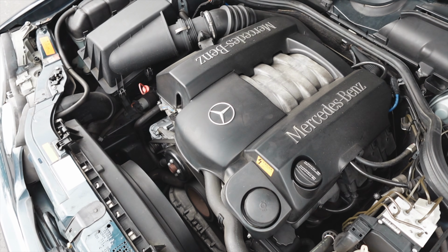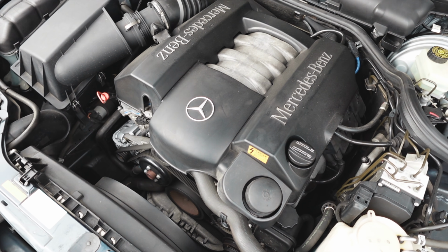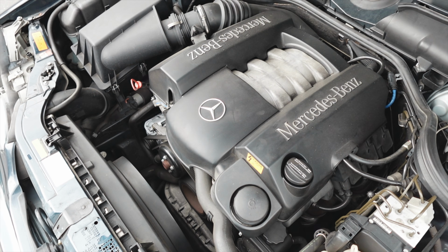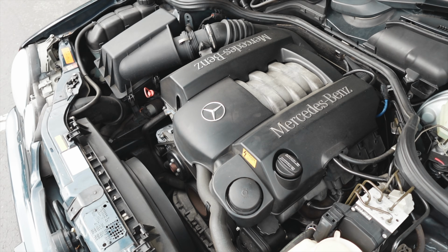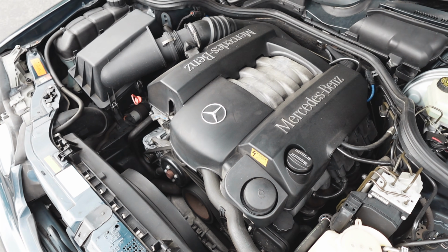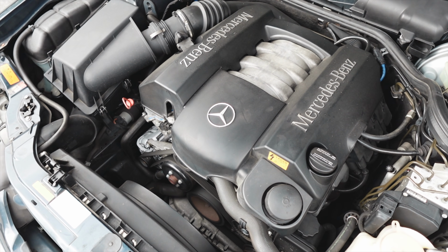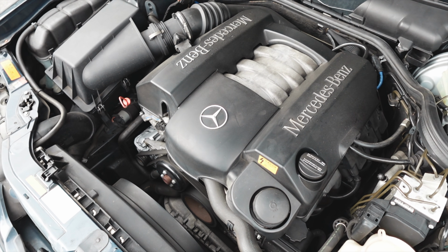Now if you look at the engine over here, this is a V6 engine, pretty simple to work on, not a lot of electronics going on for this year or extra gadgetry under the hood, so it makes it easier to access the engine if something needs to be worked on and do a repair job. So the labor isn't that expensive, and these engines are known to be over-engineered, so they're going to last you a long time as long as you're doing regular maintenance like oil changes and filter changes.